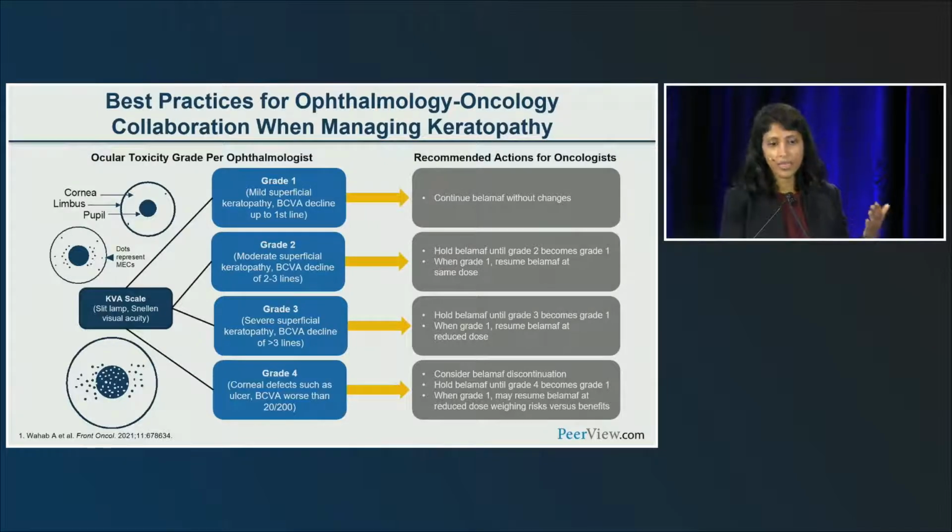What the oncology folks do really depends on the grading we give them. And it is important to have continuity if possible, because a lot of that grading, especially the superficial keratopathy, can be somewhat subjective, and it is nice to have the same person seeing these patients over time. For grade 1, we just keep going and use conservative therapy. Grade 2 and above is when you start modifying therapy. Grade 2, we hold belamaf until their symptoms regress and restart at the same dose. Grade 3, you hold until the symptoms regress to grade 1 and start at a reduced dose. And once they get to grade 4, there's a serious discussion about discontinuing that particular therapy.